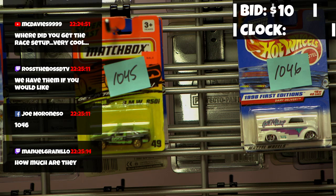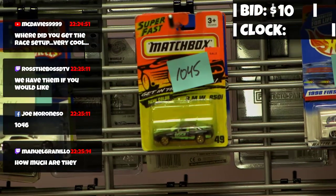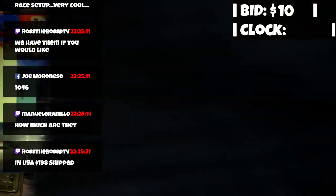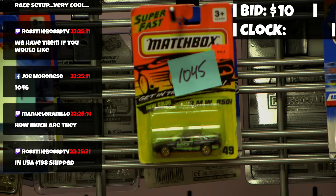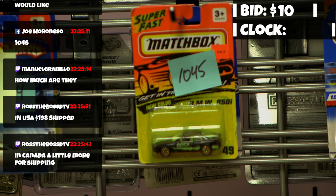All right, there it is, 10:46. We need another one. Come on, boys, one more left. Beamer, Beamer, Beamer. I want to see that Euro car run. I don't know about that Euro car. It'd be good to see it run. Who wants it? Ross the boss, 198 shipped. They're six laners. They're awesome. They're brand spanking new too.